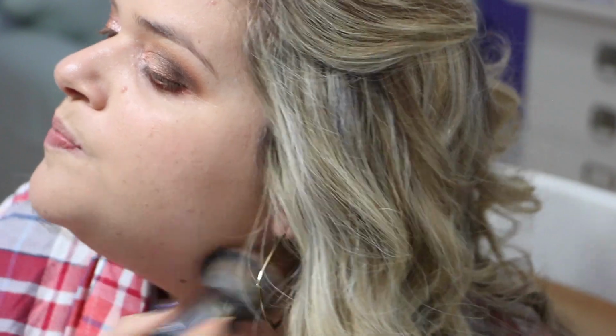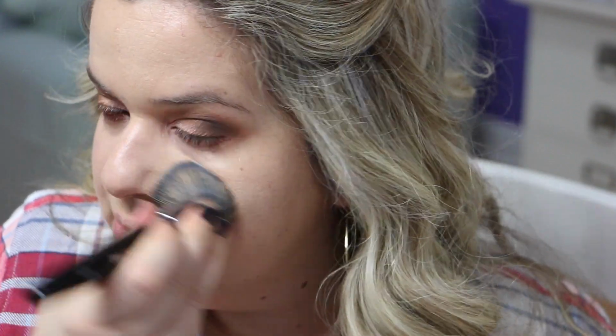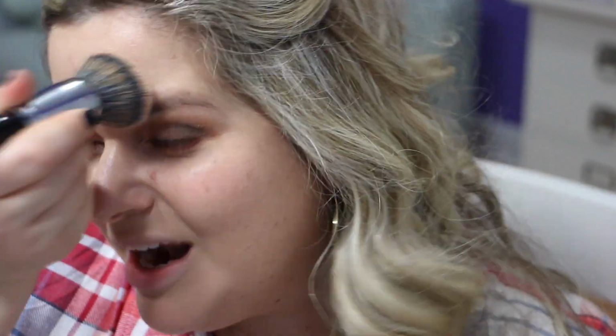I think it definitely gives me a nice luminous glow. I feel like I do look a little dewy right now, but I like it. I want to go ahead and do a second layer to see how this builds up. I just patted it once or twice onto the sponge, and it's a lot of foundation. It still feels kind of wet. So let's see how long it takes to dry up.